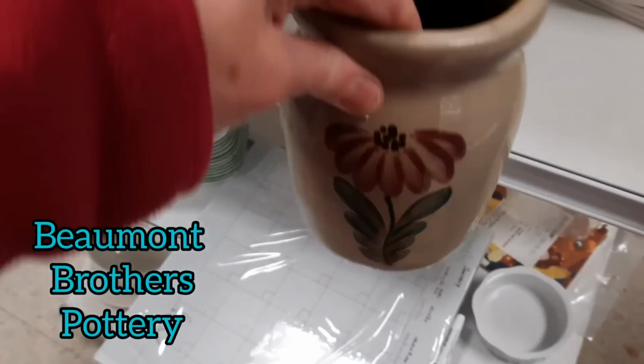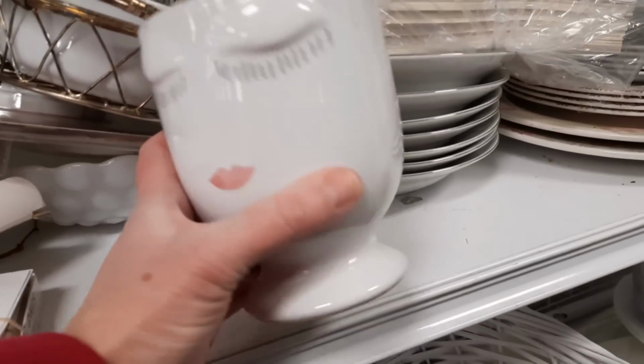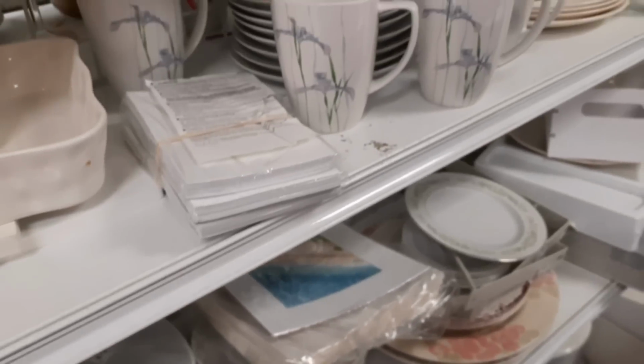Beaumont Brothers Pottery. Easily identifiable when you see BBP. I thought this was interesting. Maybe something from Target. It kind of looks like a Target product. I'm not sure though.